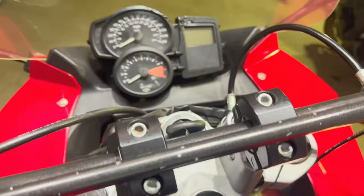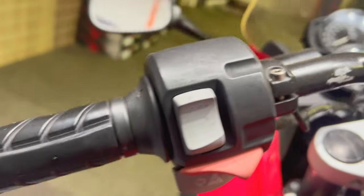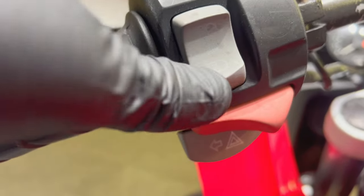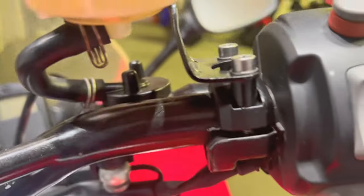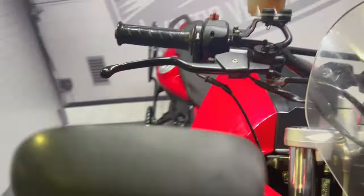Mudguard slightly faded. Come onto the seat, all in good condition. That is the middle of the tank. It does also have aftermarket handlebars on there with risers, as you can see, which again do have chips in places and so on. Switch gears, the buttons are faded on both sides. Mirrors are good. The black plastics again have faded over the years.